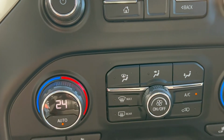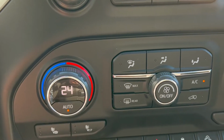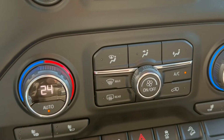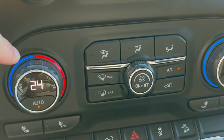Dual zone automatic climate control to me is a must-have when you're traveling in a vehicle like this, especially when you got the towing capacity and towing ability of this. If you're going across the country, you wanna make sure that when you're driving that everybody's comfortable. So again, I can set the passenger to a different level than the driver.